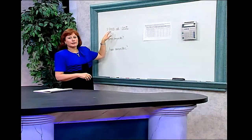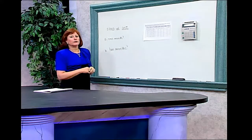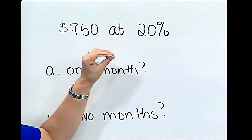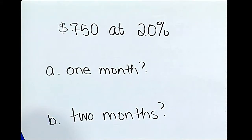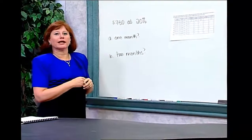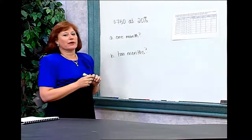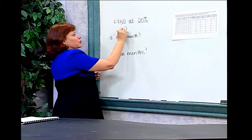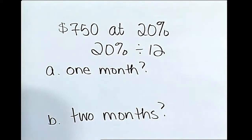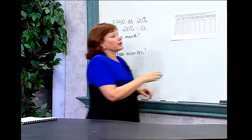We know that Conrad and Cindy have left $750 on their card at an annual rate of 20%. Now this rate is the amount they pay per year, so we want to have an annual percentage rate. We don't want to have to pay this amount every month, however, so we want to find out what their monthly percentage rate is. We're going to take this amount and divide it by 12. I'm going to take 20% and divide it into 12 equal parts so I know what percentage rate they're paying each month.